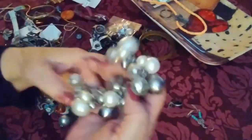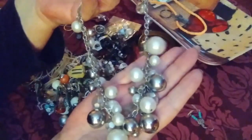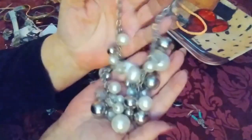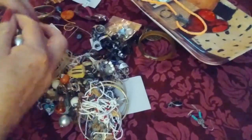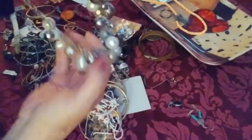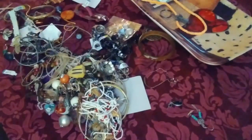All right. So this is a cha-cha necklace, and that's fun. It's all in silver tones and grays and faux pearls, and I think that's really fun to wear. So that's just maybe me. Nope, somebody would like this. I wouldn't, though. I wouldn't wear it. I just have a thing about loving the jewelry and not wearing the jewelry. So somebody, I need help.